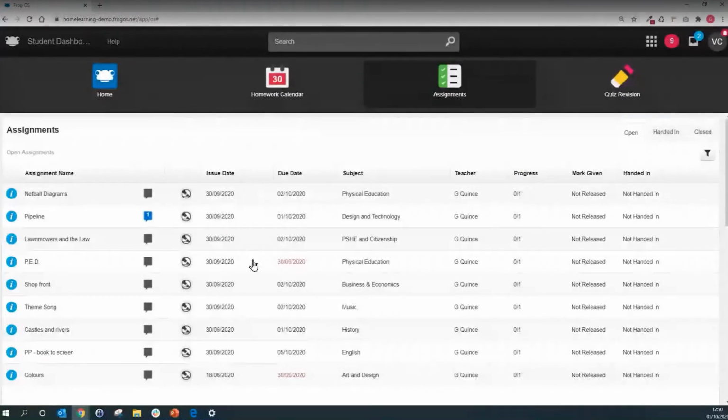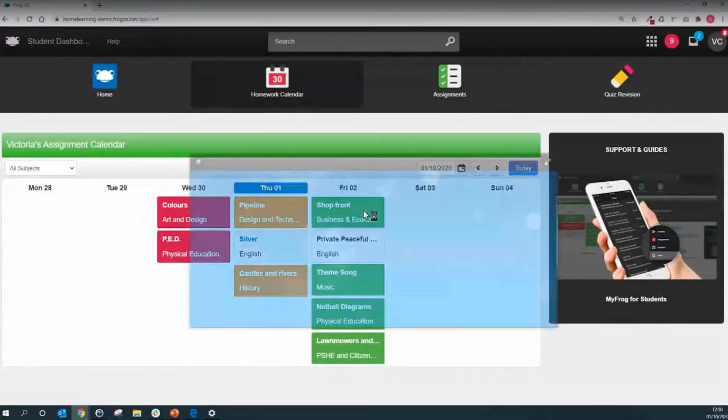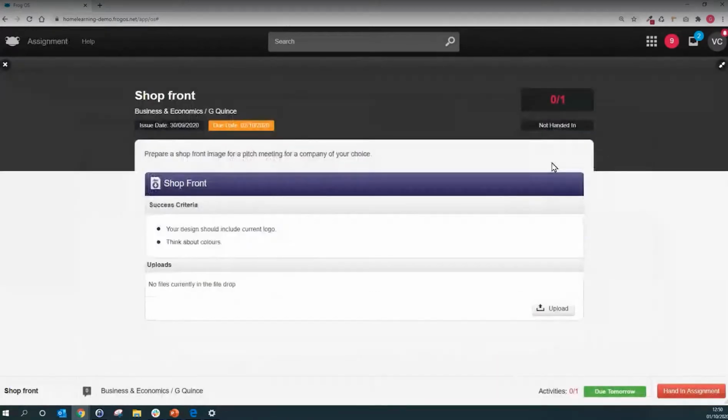In both cases, the child can go into it, and I'll pick one here. Let's go for this shop front lesson. In both cases, they open like this, and here are the instructions that the teacher has provided. They want them to upload a file. They've included some success criteria. You can see that there's one thing that they have to do. It's due tomorrow, and there's the big hand in button.